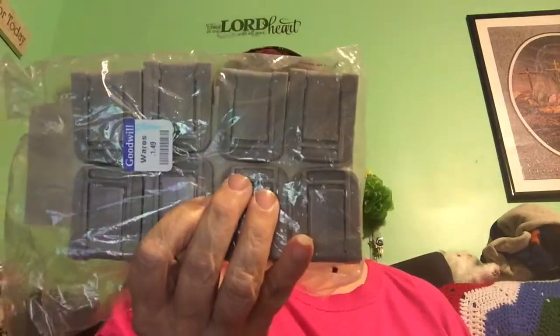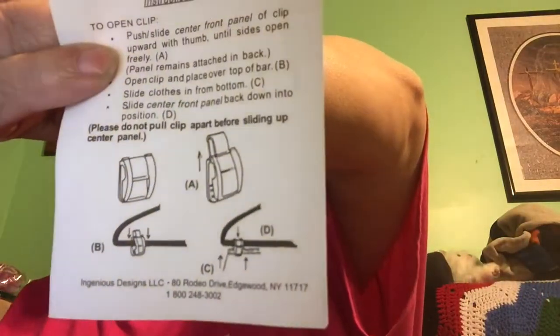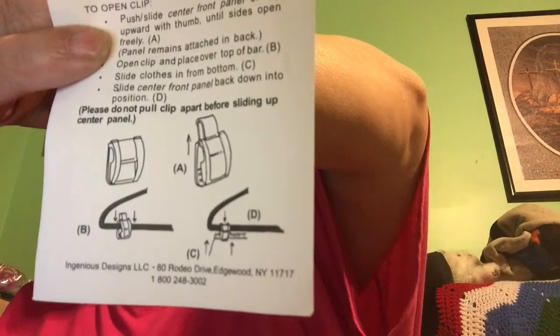Then, I need this because that's for my, then I got these. I had three packs, but I gave one to my mom. I got these, which they clip on your hanger. I don't know if you guys can see that or not, but anyway, I'm going to show you. It clips on your hanger, and then you can hang your skirt or whatever, your pants or whatever on it. I thought that was cute.